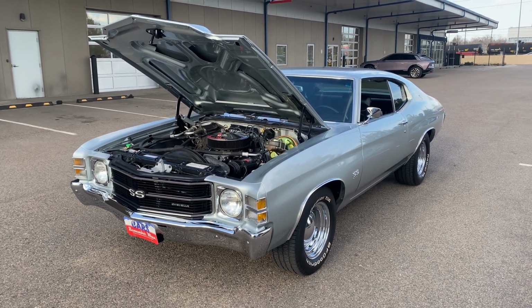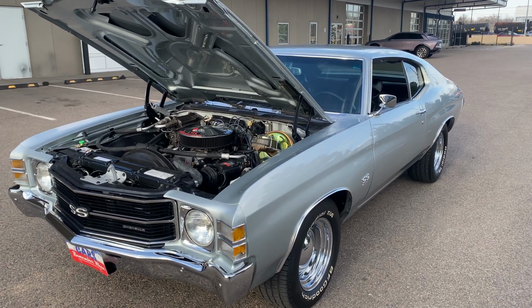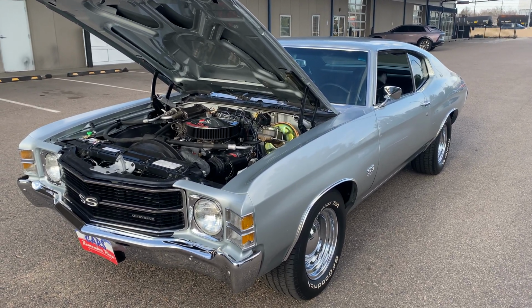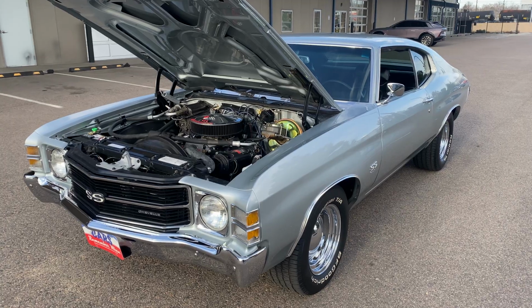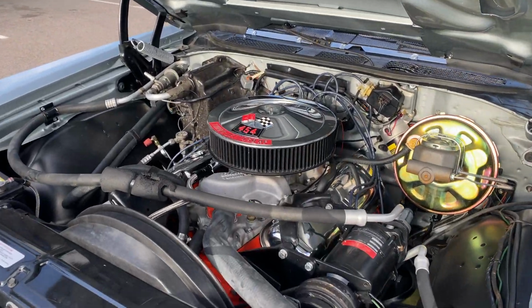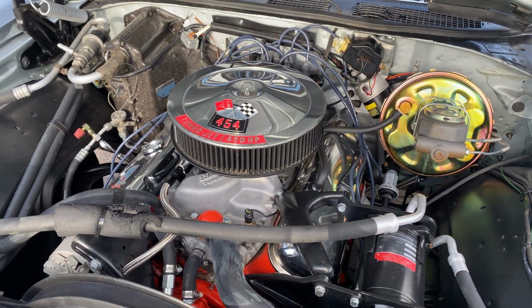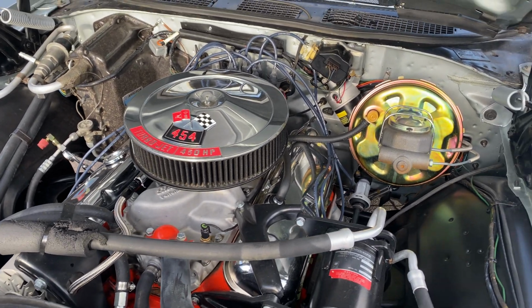Got a really cool Chevelle here for you. This is a 1971 Chevelle. We believe it's an SS 454 clone. It's got a hot 454 big block under the hood with a 450 horsepower call out. It is not numbers matching.